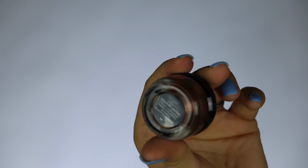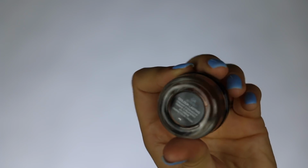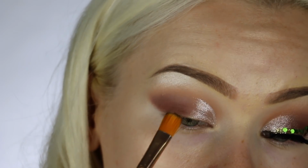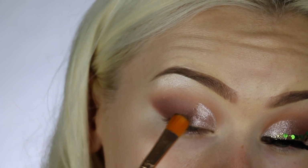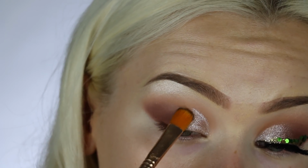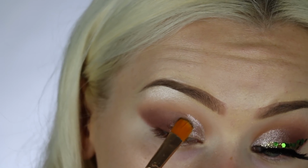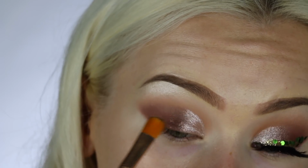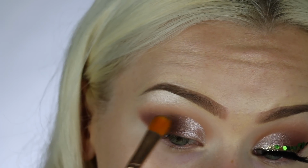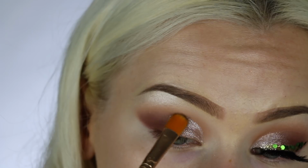I'm gonna take another creamy lasting eyeshadow from KIKO. This is in the color 04. This is a more browny, bronzy color, and I'm gonna focus it more in the middle part of the eye and connect the matte eyeshadow with the shimmer we just put. Just mix it all together to make a nice transition.